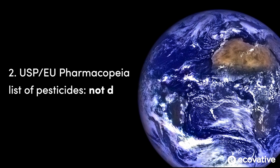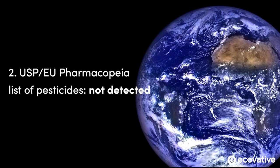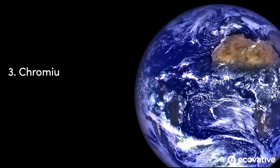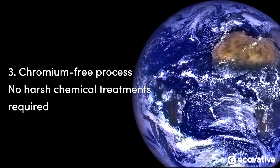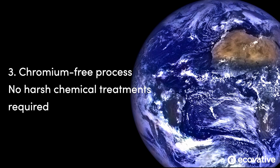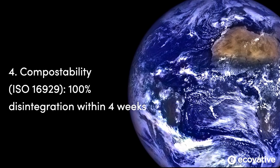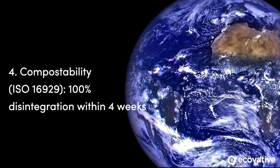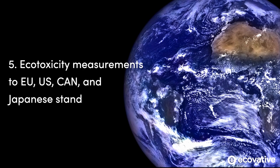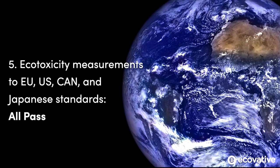Even though we're growing on byproducts of agriculture and forestry, there are no measurable pesticides within our products. There is no need for things like heavy metals in order to dye or sustain our materials for long-term preservation. When we've examined aerobic compostability, our materials will passively return to the earth in just 4 weeks. And finally, our products have passed all ecotoxicity measurements for the United States, Canada, European Union, and Japan.